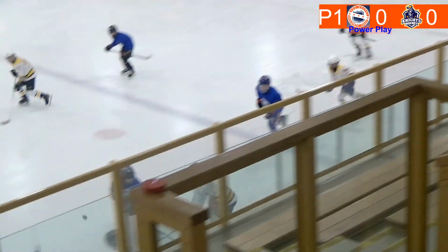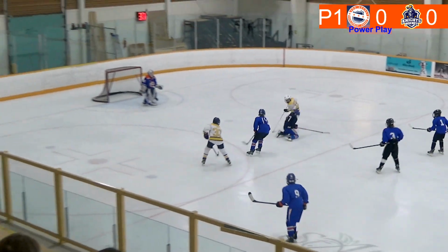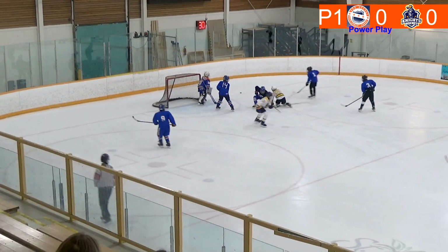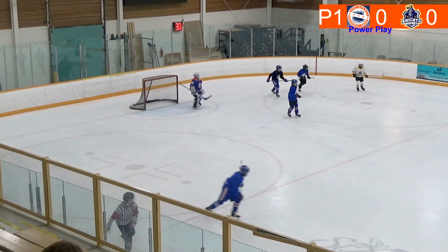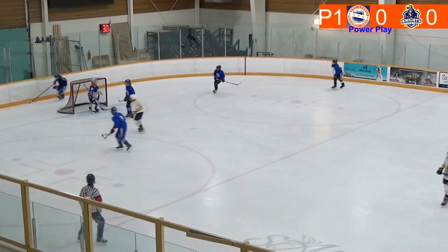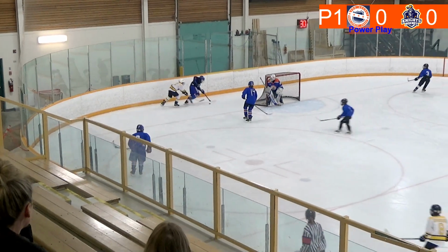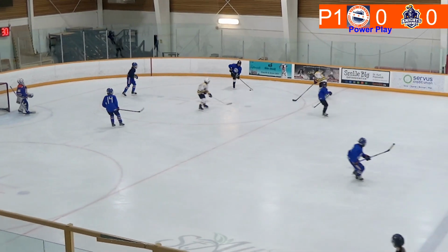They're going to use the boards, cycle it up to center. Centering pass, up to number 12, coming in. Number 17, that's Daniel, I can tell. He was taking away that rush towards the net. Knights take the puck, put off the boards, and it goes behind the Alberta Pro net. Daniel goes wide side.